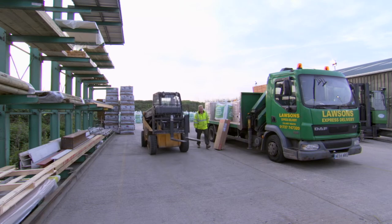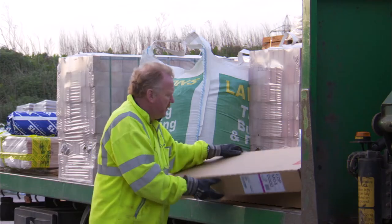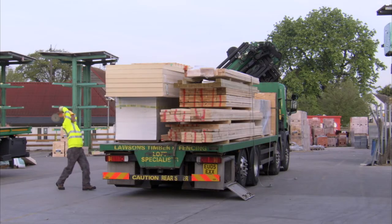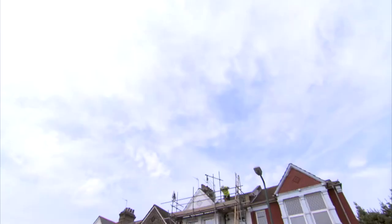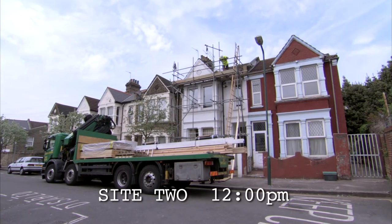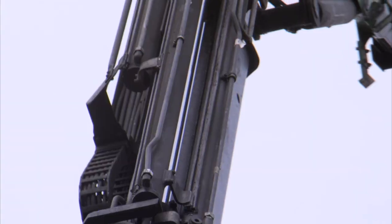And the advantage we managed to get together was really take about 8 or 9 different suppliers and really bring it all under one roof so that we could literally deliver it on one lorry in one package with one invoice, with one transaction point. This streamlined approach means that at 12 noon, the second delivery is ready to unload.